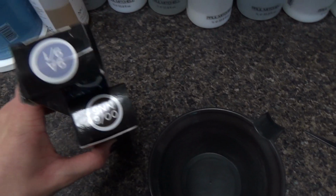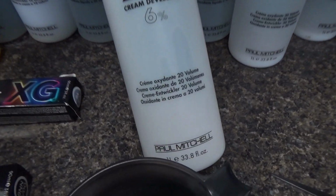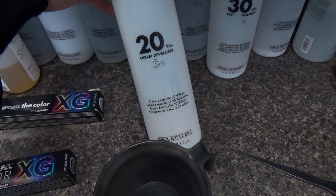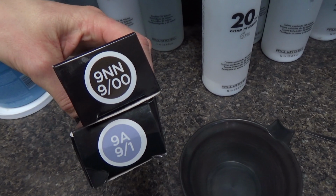Alright, so I'm going to be mixing up equal parts of 9A and 9NN, and I'm actually going to be mixing it with, oh, not 30, 20. That way it gives her some nice coverage, but it's also going to lift it a little bit to get her lighter.